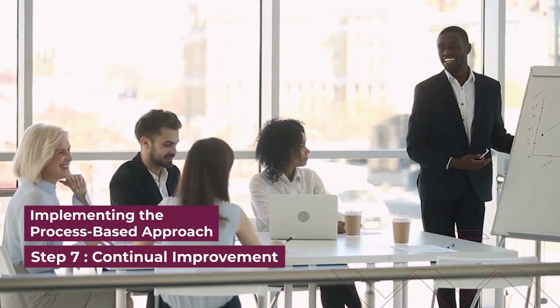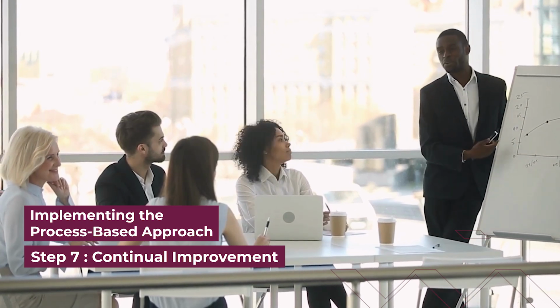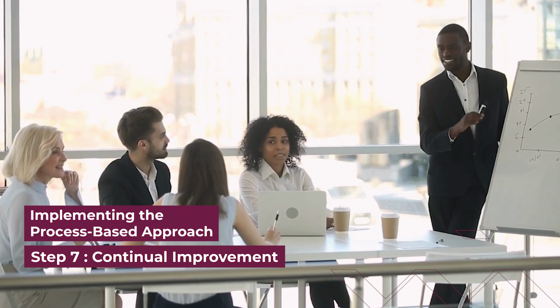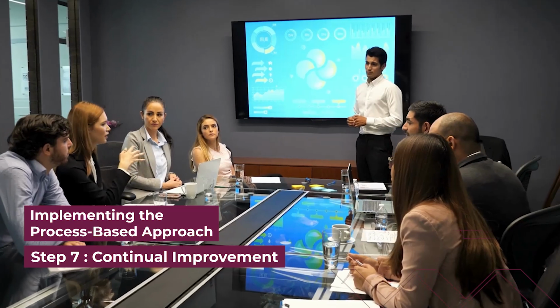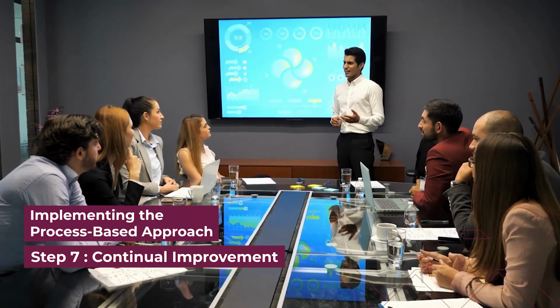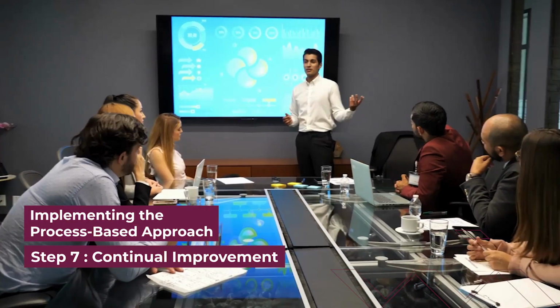Implementing the process-based approach, it's crucial to make adjustments to optimize processes, implement corrective actions for issues, and plan for new improvements as they arise. Make sure the documentation is consistent with the implemented activities, changing one or the other, whichever is more appropriate to achieve the desired level of performance.